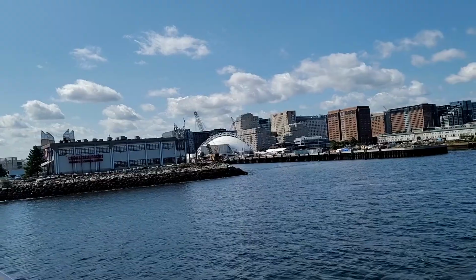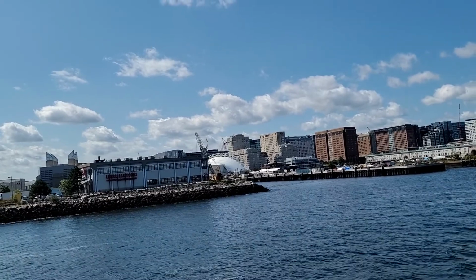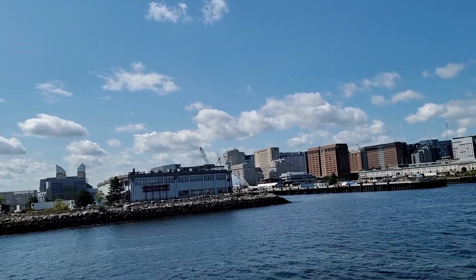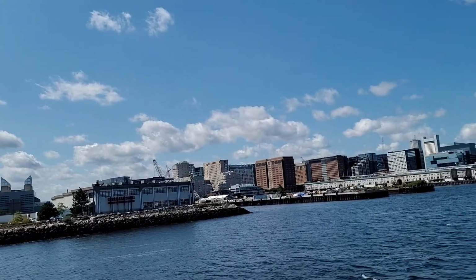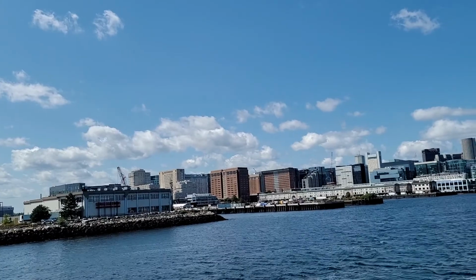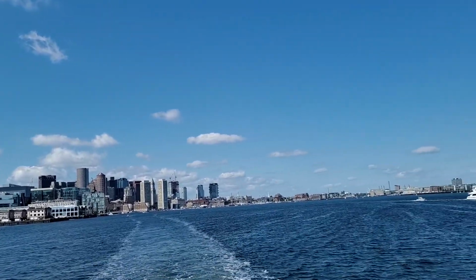It's kind of a strange looking building. That is actually one of two. You see the one over there? If you look off the left port side, right next to the airport, you can see its identical twin sister. Collectively, these two buildings are an air exchanger. They're a vent system for the Ted Williams Tunnel, which runs right beneath us at the moment. It connects South Boston to the airport.